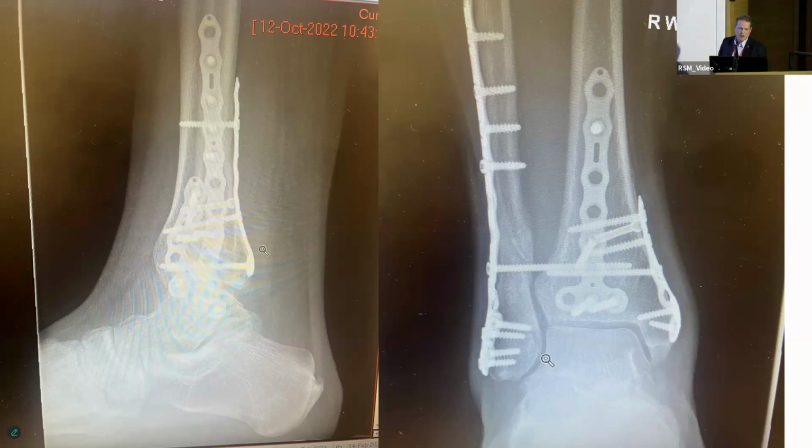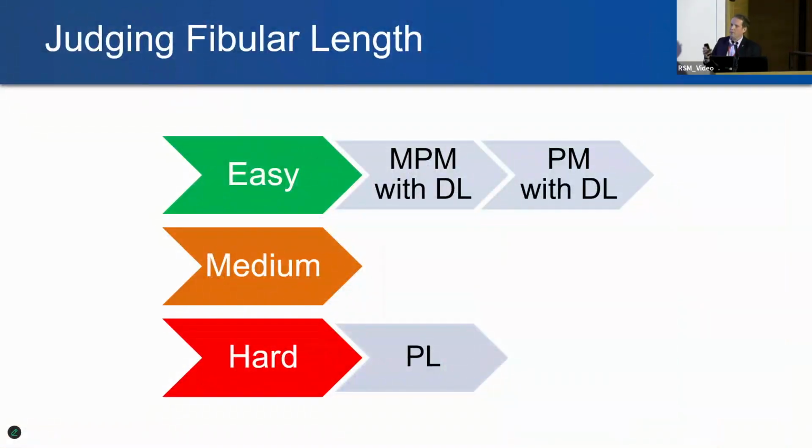So judging fibula length, this has happened a number of times in our unit where people have gone in through the posterolateral incision and then really struggled to get length of the fibula. And help has had to be called. Doing this through a direct lateral is very straightforward.